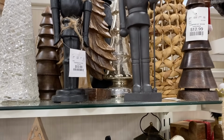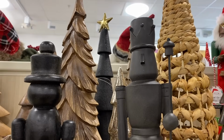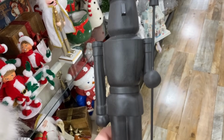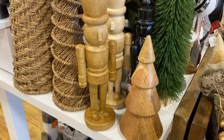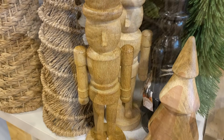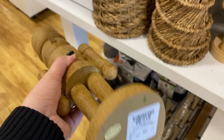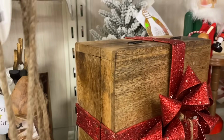One thing I love to see at HomeGoods is the selection of nutcrackers. They have so many to choose from in a more traditional style. If you're looking for something more modern, these darker brown black ones were super fun, and they also had these Pottery Barn dupe ones available in both a medium and a light wood color. I did not end up grabbing one of these only because I have too many nutcrackers at this point in time, and I'm just trying to be honest with myself.